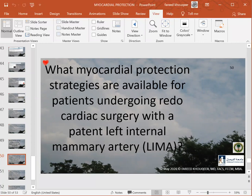Anyway, so we'll leave it. So you will go with antegrade and retrograde with moderate temperature, around 28 or 30. I usually keep my patient around 32. In this case, I may go to 28. Okay. All right.